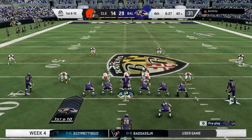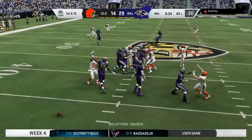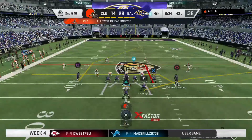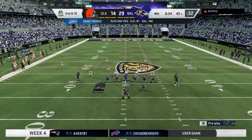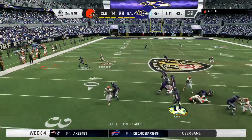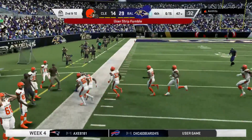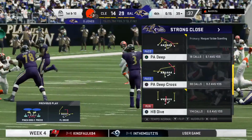Baltimore with good starting field position as they come up 1st and 10 at their own 42. Now a nice play defensively on 1st down as this is knocked away and incomplete. Ball on the 42 as they come up 2nd and 10. To throw again, Jones. Open on the left side. This is Valdez-Scantling. The ball comes out, but this will get out of bounds, so possession will stay the same.